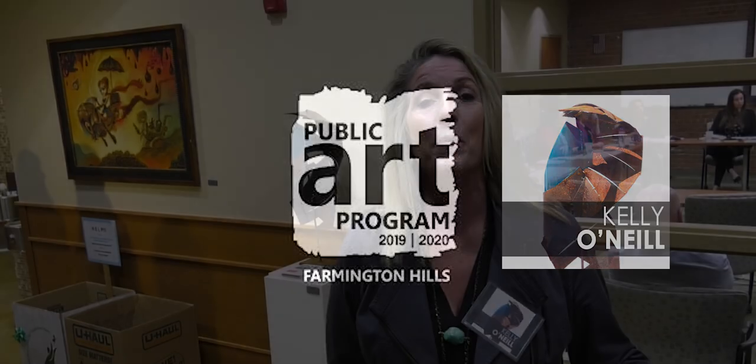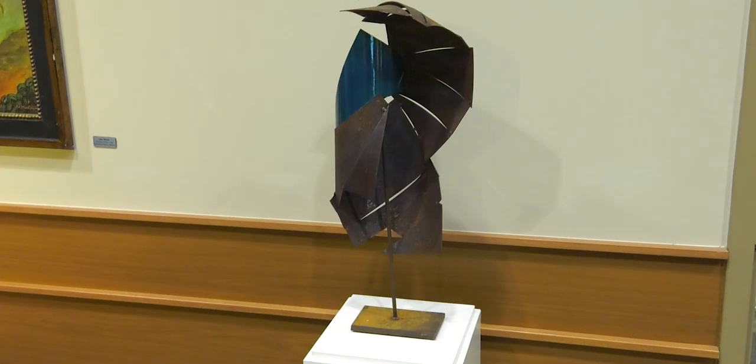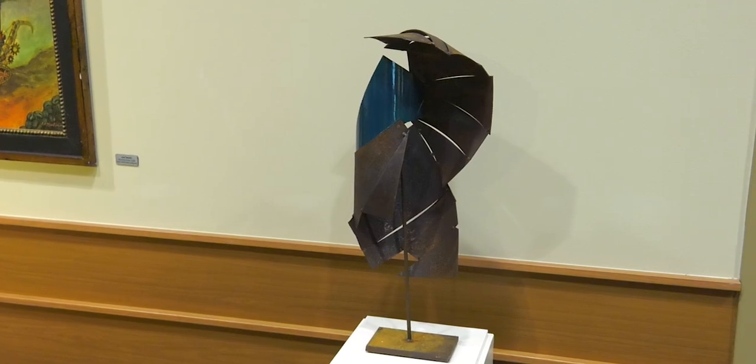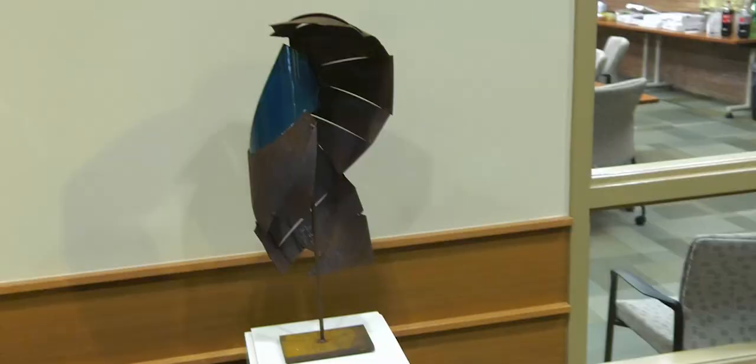My piece is made from recycled metal. It's titled Cocoon. It depicts my opening up after I retired from General Motors and discovering my artist side of myself. So it has a natural patina of rust on the outside, and inside is a beautiful powder coat of aquamarine, which represents kind of my new birth, or as I call it, my life 2.0.